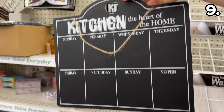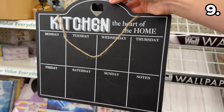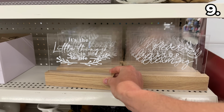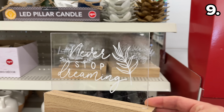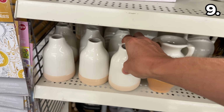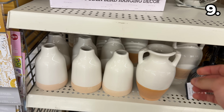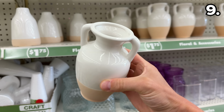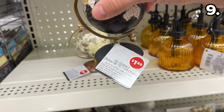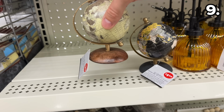These kitchen chalkboard signs are brand new and great for anything from chores to meal planning, with a strap for easy hanging, while these new premium-looking acrylic wooden signs could quickly set the tone as a decor piece or to inspire any visitors. I was intrigued by these ceramic vases with a bit of a milk jug meets Greek mythology vibe. I saw them at one store for $1.25 and at another store for $1.75, so your pricing may vary. Which could also be said for these awesome looking mini globes at $1.25 that seem to be of good quality.